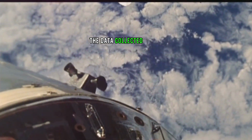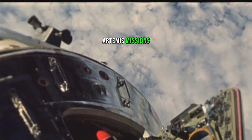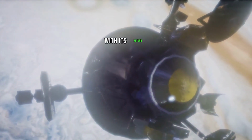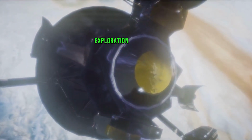Now the data collected during the mission is analyzed, helping us to prepare for future Artemis missions, including those that will carry astronauts back to the moon. With its return, Artemis I completes its mission, but the journey of exploration continues.